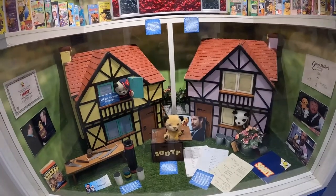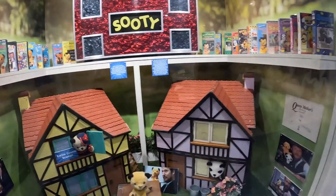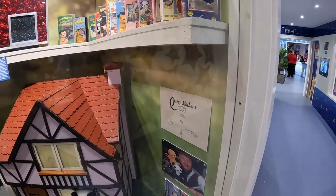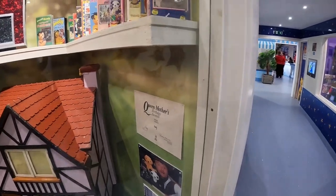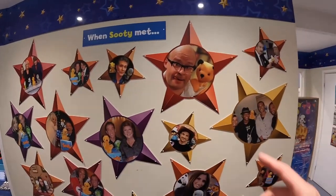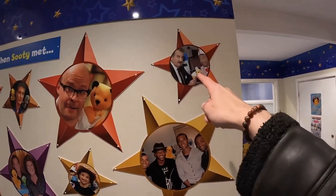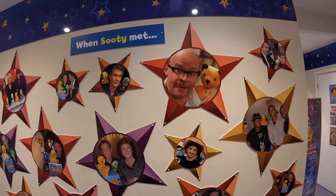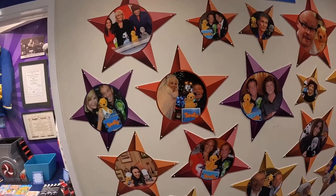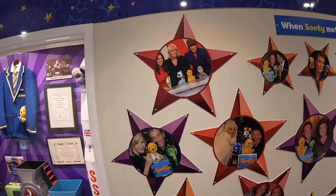Oh, Matthew Corbett there. Oh, I remember seeing some of these. This is great. Queen Mother's Birthday Awards there, look at that. Special mention from Sooty. You got all the famous people there that he's met across the years as well. Oh, Boycie from Only Fools and Horses. Peter Andre there, Cilla Black. Fantastic, Amanda Holden. Wow.